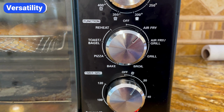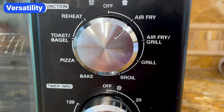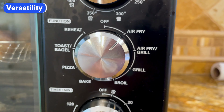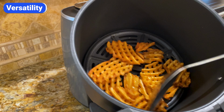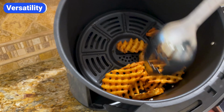With most convection toaster ovens, you can air fry, bake, roast, broil, and toast. You can cook pizza, bake cookies, muffins, and any other foods that lay flat and need space. An air fryer's main purpose is to air fry. It's ideal for French fries, chicken wings, and vegetables like Brussels sprouts, but it's not an all-purpose appliance.